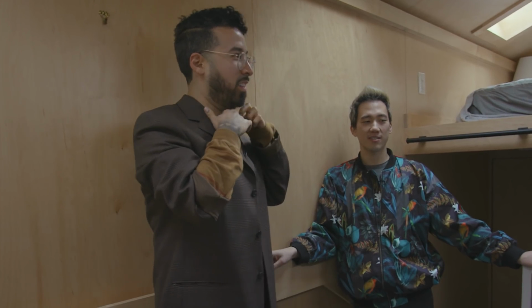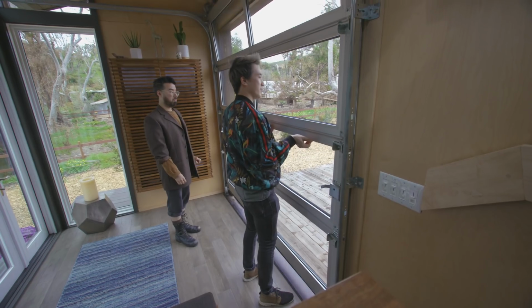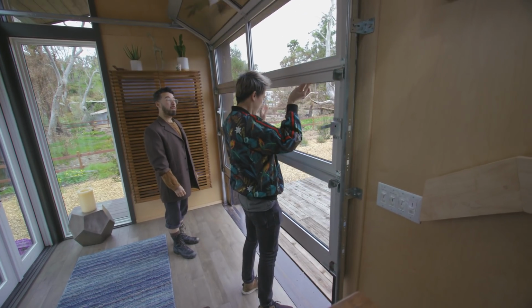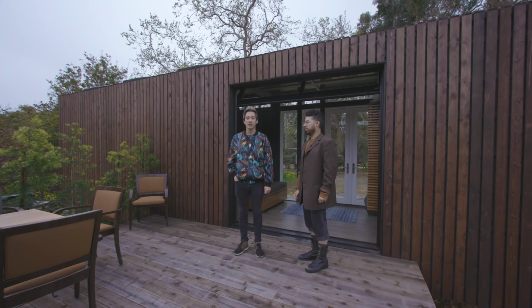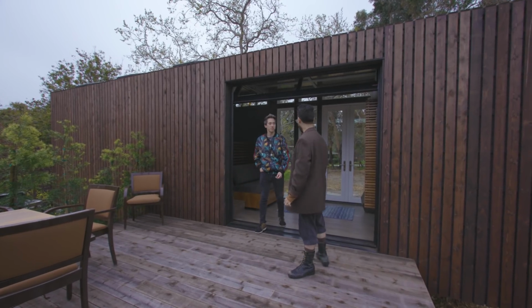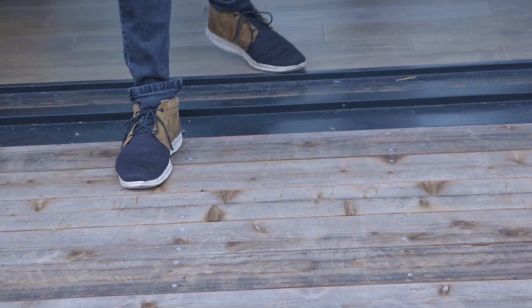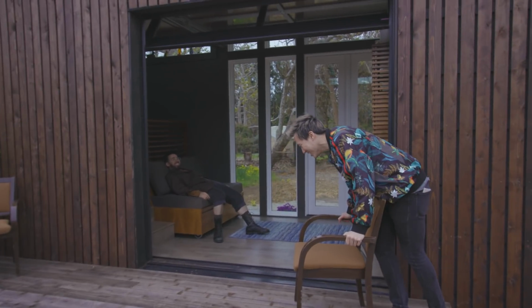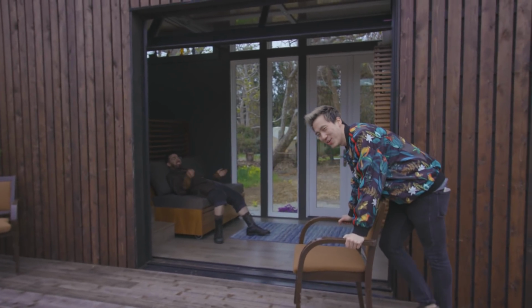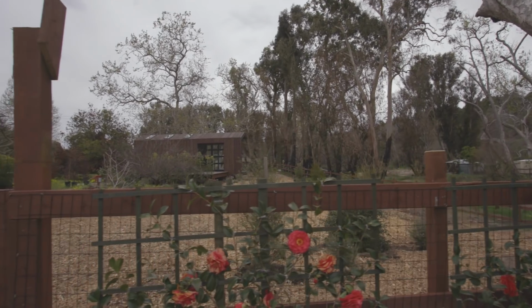Okay, finally, the deck. Oh, there you go. Woo! This is exactly the same space as like a regular apartment. I love how we just literally pop the wall open. Indoor, outdoor, indoor, outdoor. You want to try it? The way you sit on the couch is so amazing. Who doesn't sit on couches like this?